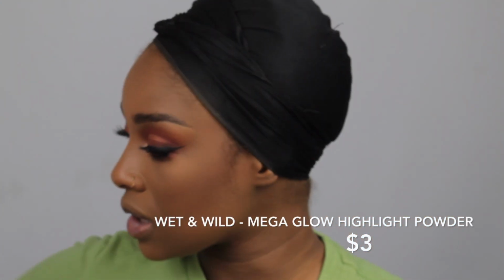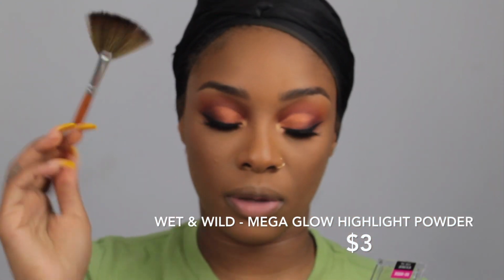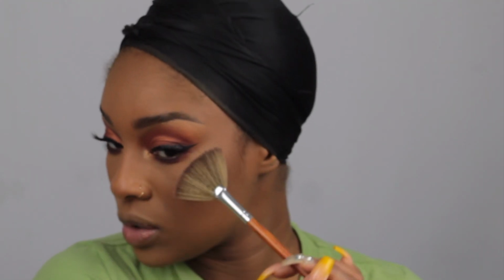So I'm going to use this fan brush from my Vanity Planet brush set and just apply that right up here. See what happens. I'm just going to go into this one and mess around with the two highlight shades that are there, and just go over that highlight, tone it down a bit.